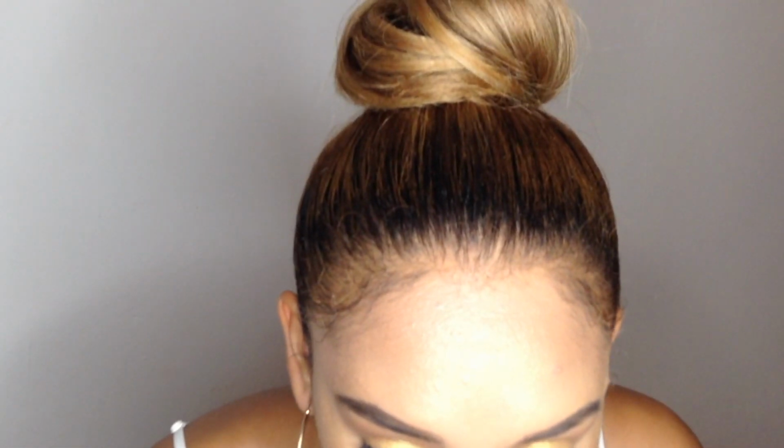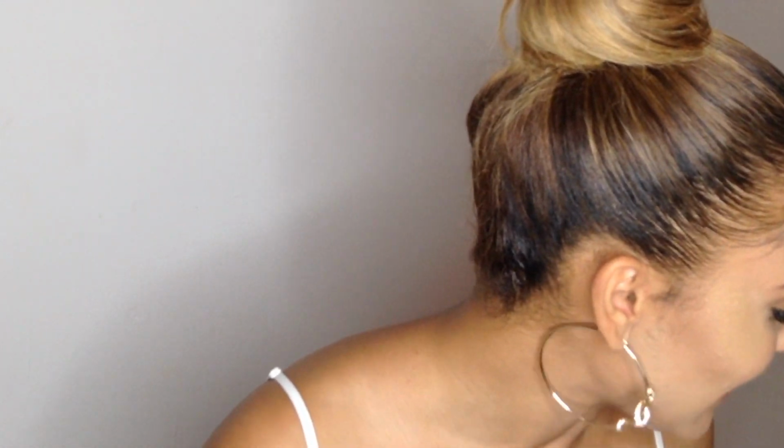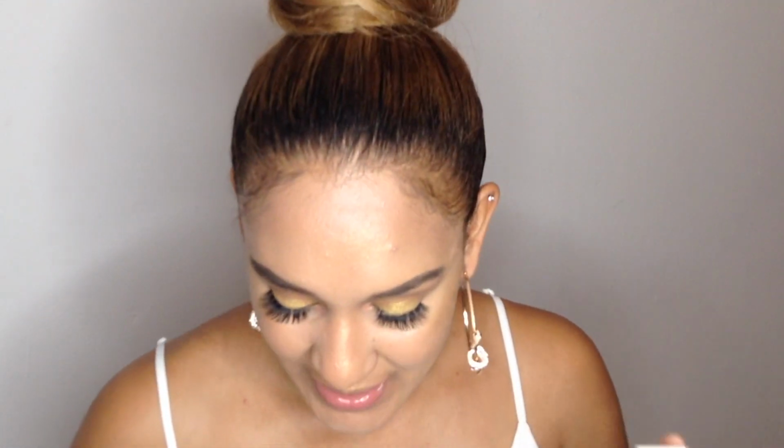Alright, do you guys see the difference? It just made everything pop out and look really, really nice. So I'm very happy with that. And to end everything, I am going to show you guys the gloss. This is the Gloss Bomb in the shade Fenty Glow.